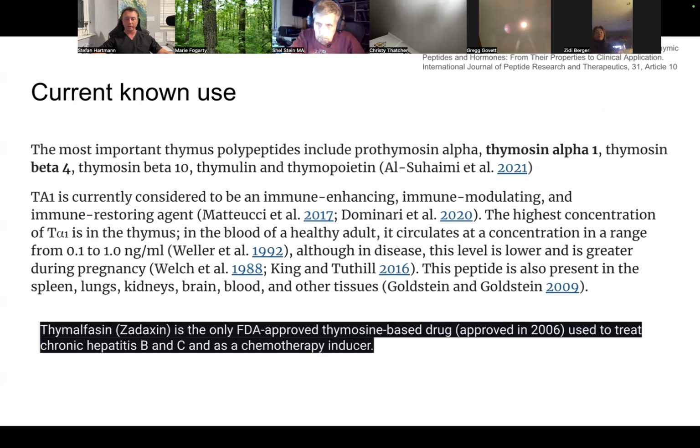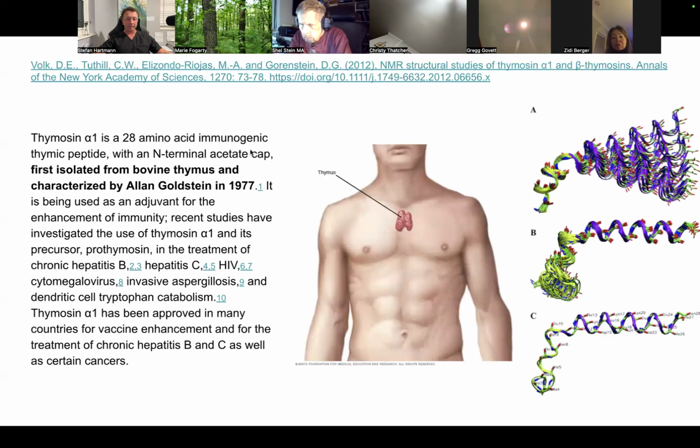So let's talk about the current known uses. There's even FDA approval for this drug. It's a peptide chain. There are a couple of peptides that the thymus produces, but in this lecture we're going to focus on thymosin alpha 1. Its known brand name is Zadaxin, approved in 2006 to treat hepatitis B and C, and it helps in chemotherapy. It's a 28 amino acid long peptide chain. It was first isolated from bovine thymus gland back in 1977. Recent studies have used it for the treatment of chronic hepatitis B, C, HIV, cytomegalovirus, invasive fungal infections, and as an adjunct in chemotherapy.